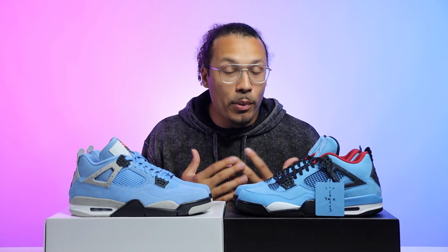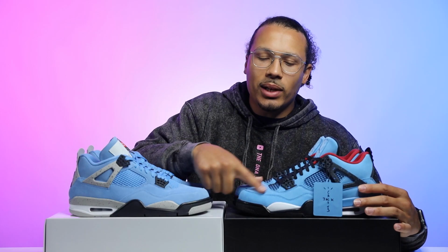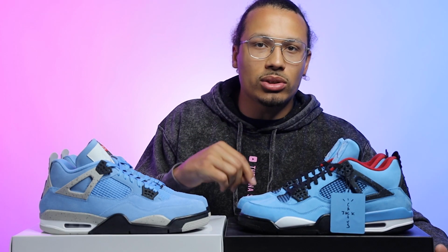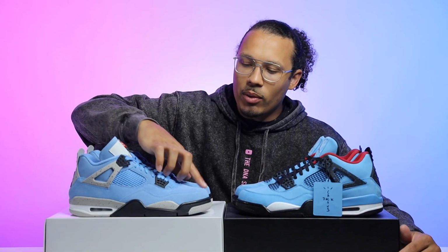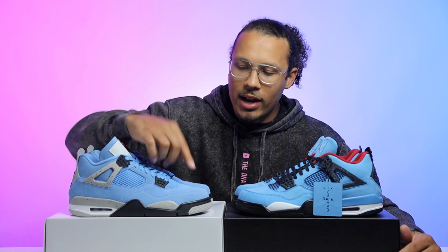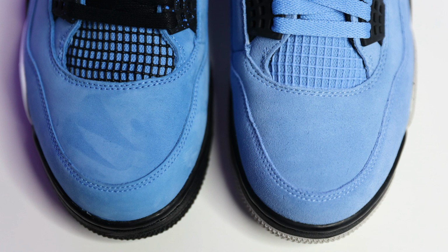Now going up to the upper, when we're talking about materials, quality, and color of these two shoes, some people say they're the same, some people say they're different, and I'm telling you right now, these things are completely different. When I touch the suede and run my finger across the toe on the Travis Scott Jordan 4, you can definitely see the strokes of the suede with the thin hairs on that. Now when I'm touching it here on the UNC pair, it's a lot thicker and a lot more hairy, and you can't really see the strokes of the finger on the toe of the shoe. When you put them side by side, you can definitely see the difference between the two materials.